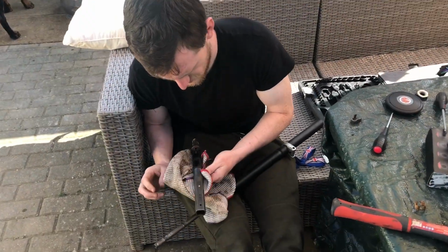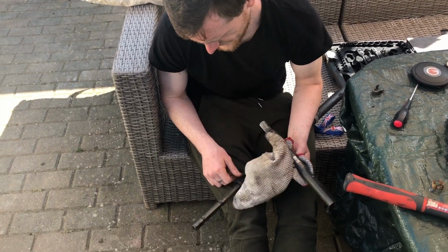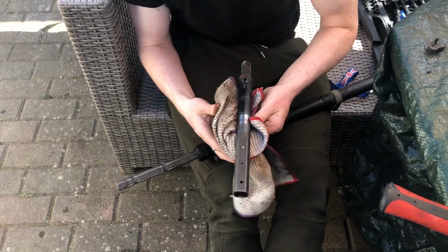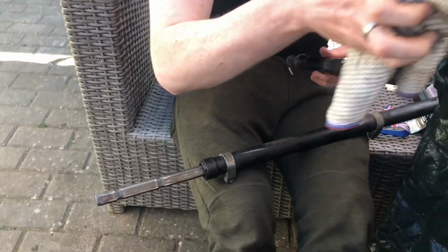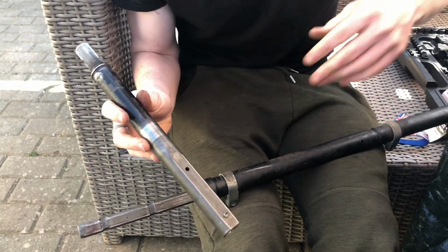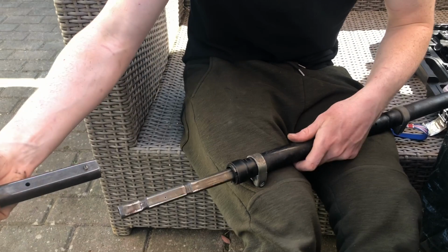All right, Harry, so there you have the MG BGT steering column in bits. Do you want to just talk us through what you've discovered? So when they were made, from the year of this car, 72, they were actually installed with a collapsible column. Safety wise, it stops the steering wheel hitting you in the chest if you have an impact, which is brilliant.